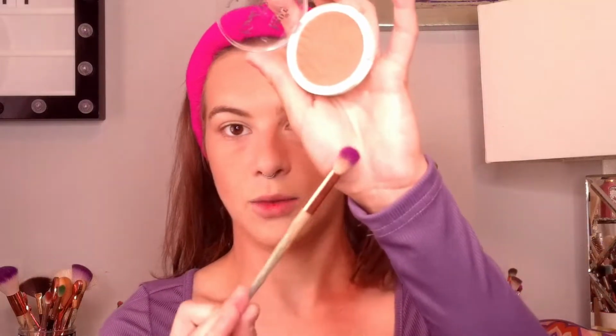And then the jawline. And then for my nose contour, I use a little blending brush like this one. And I just go in on the sides of my nose, make it super skinny, and then I do the little button at the tip.